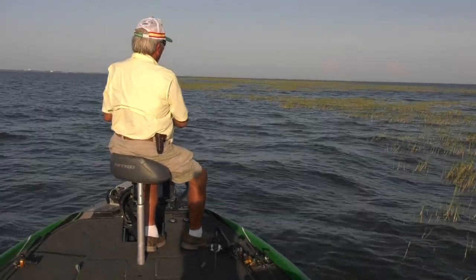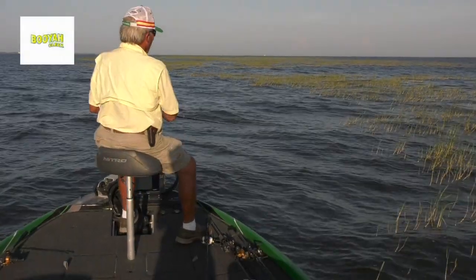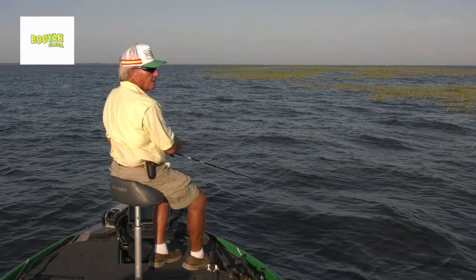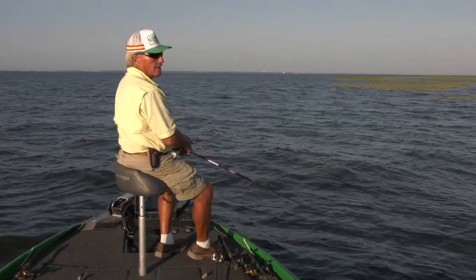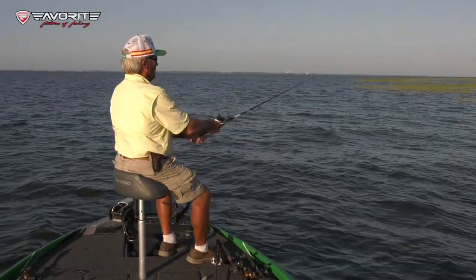What really takes precedence on everything, when the shad do come by, they get fired up. And that's when they bite so good. Right now, there's not a lot of shad getting them fired up, and they're kind of lethargic. They're just laying around in here. They're not biting real good. But when the shad do show up, and they get in a feeding frenzy, son, hold on to your hat. Things are going to happen.